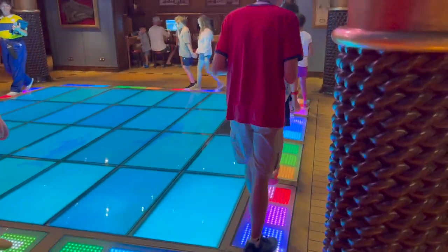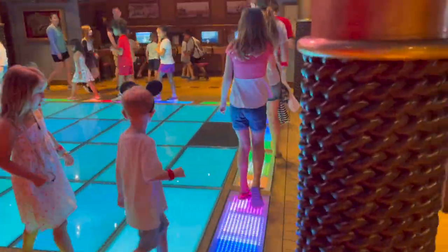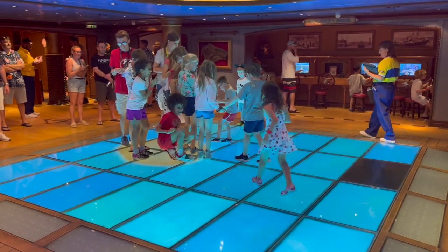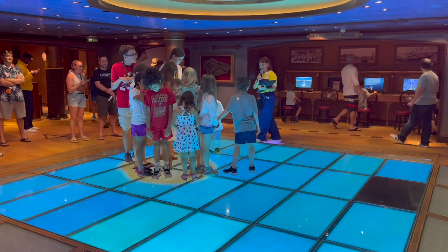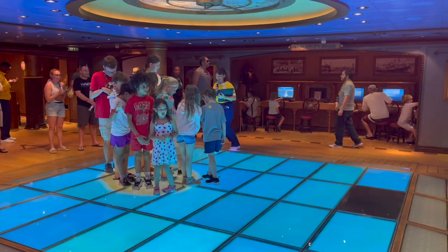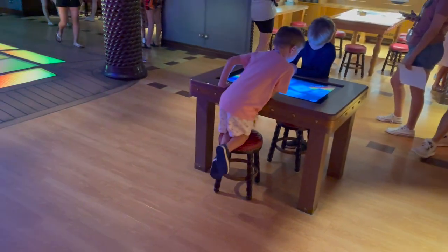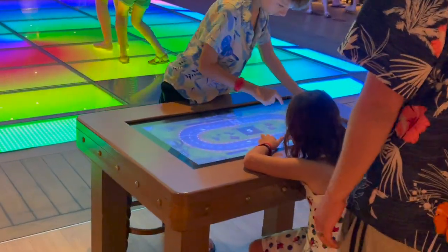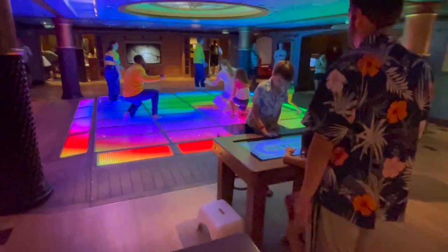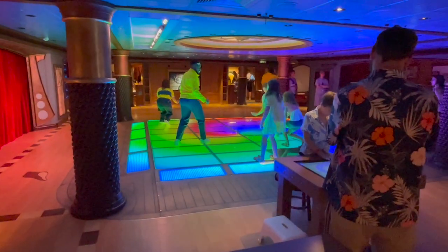I'm doing another game here. Kind of like a cakewalk, I think. Oh, I see. Get to the island. Go ahead. Everybody fits on the big island. Yay! Okay, good job, you guys. They also have these interactive tables. Just have lots of different games you can play. You guys have fun with that. There's just all sorts of activities in here. You're doing another game on the big light-up floor.